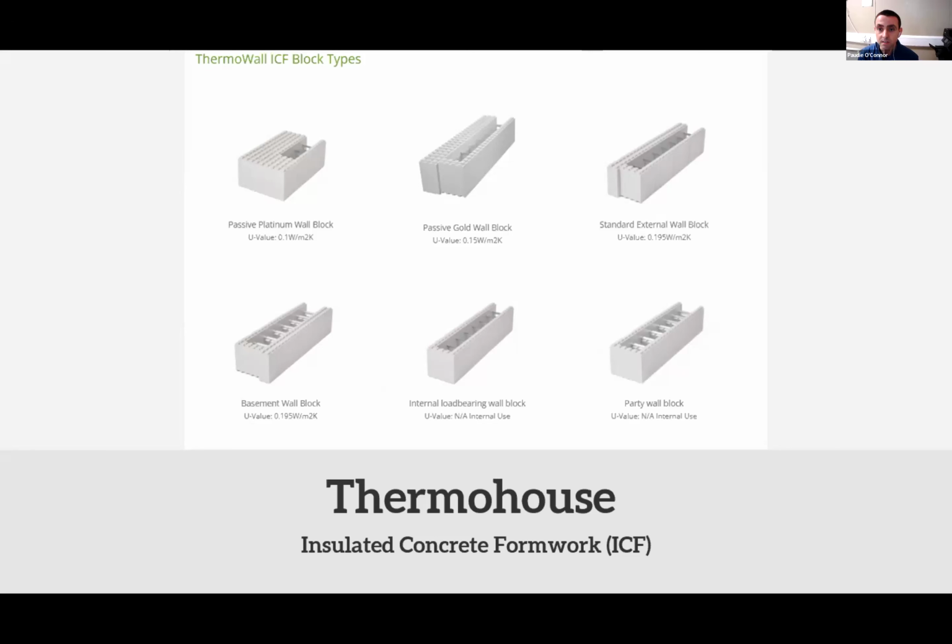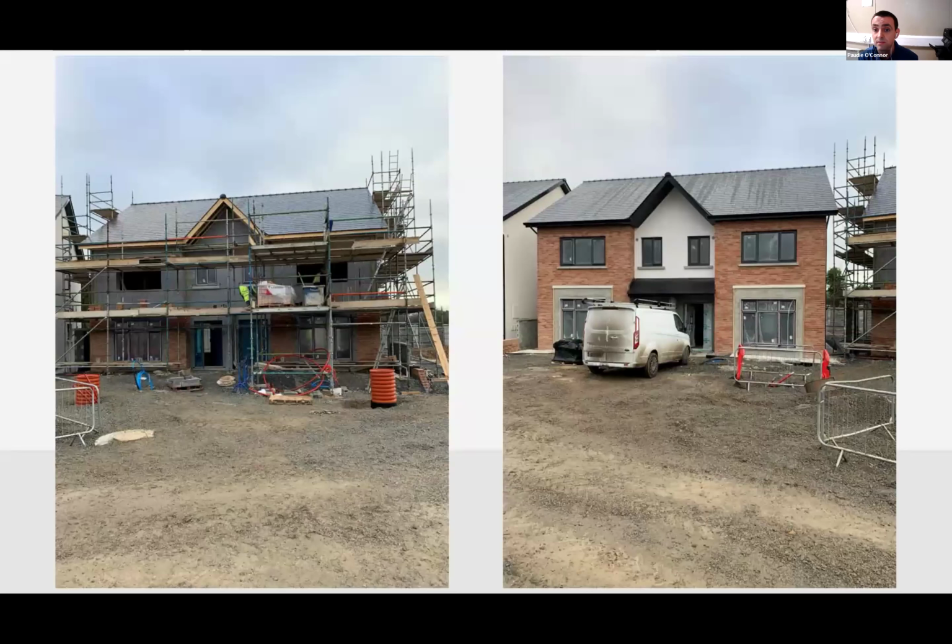So this is a development that I just took pictures from on Blood Mill Road in Limerick that we're doing. So we're a subcontractor here on this one. This is all complete and handed over. So this was a walls only project.